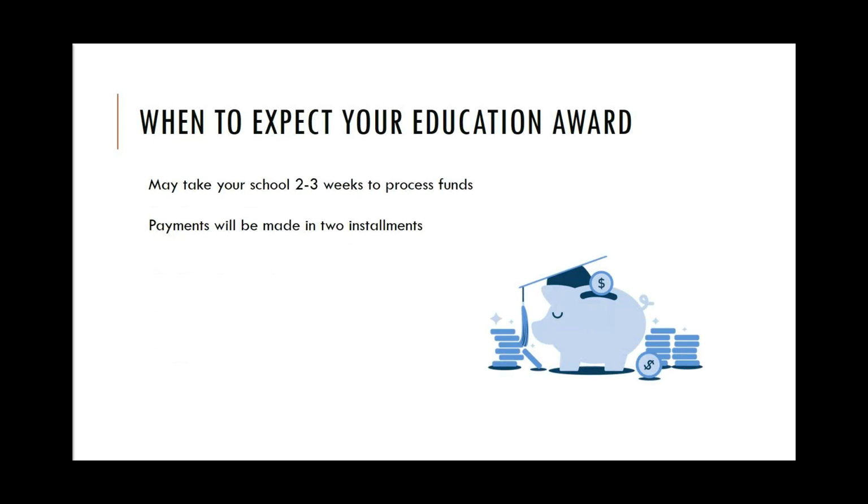Okay, so when should you expect your education award? Your education award will be sent to your AmeriCorps account about a week to 2 weeks after you have exited your term of service. Then it could take your school about 2 to 3 weeks to process the funds. Follow up with your financial aid office, and if you are sending it directly to your school, the payments will be made in 2 installments: once at the beginning of the semester or term, and the other at the halfway or midpoint of the semester.